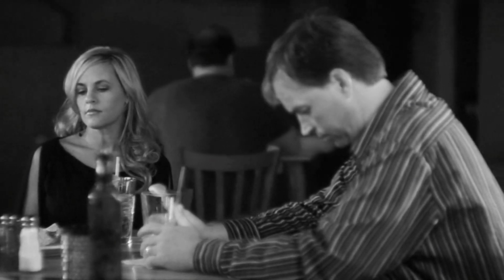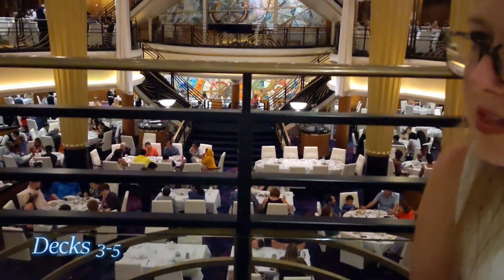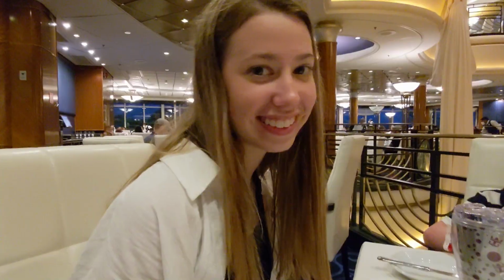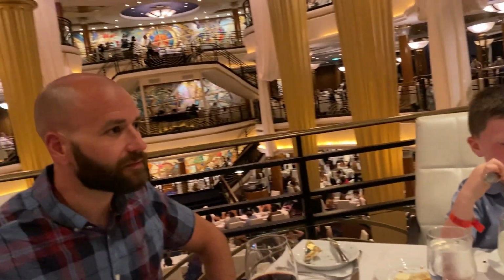All right, the main dining hall. So far, hadn't been a great experience. The first night we had kind of a rough experience in the main dining hall. We went over a lot of this in our first Explorer of the Seas video. Check it out if you haven't seen it. Night 2, we requested our own table and had a much better experience than the first, which leads us to night 3.